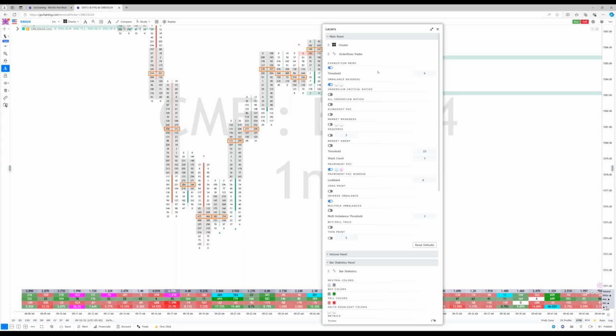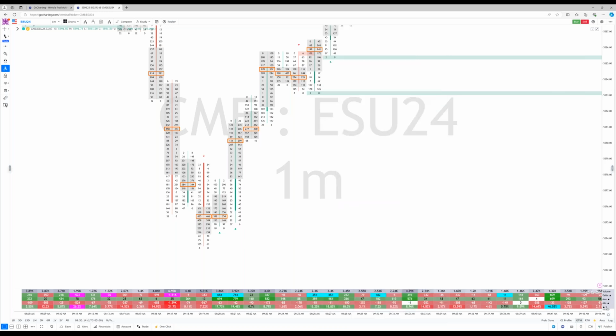Okay, and I'm going to enable it here, and there's a threshold. So you can set a number that you want. Default is set to 9, which basically tells you if a volume of 9 or lower, so 9, 8, 7, 6, all the way down to 0 up here at the edge of a bar, that it's going to be bullish if it's a green up candle, or bearish if it's a red down candle.